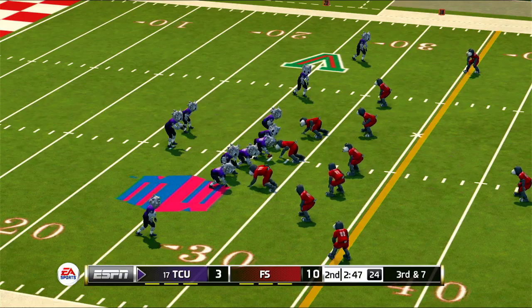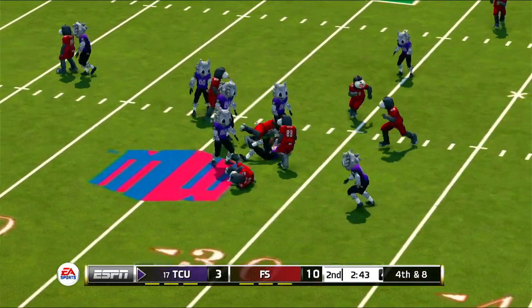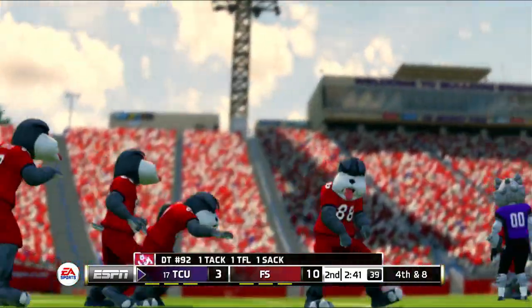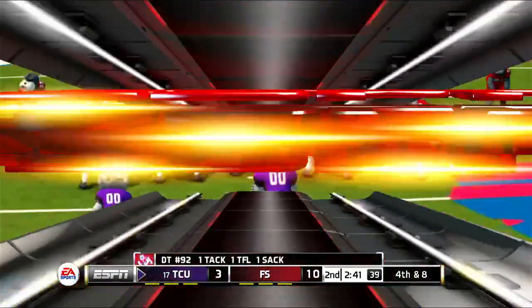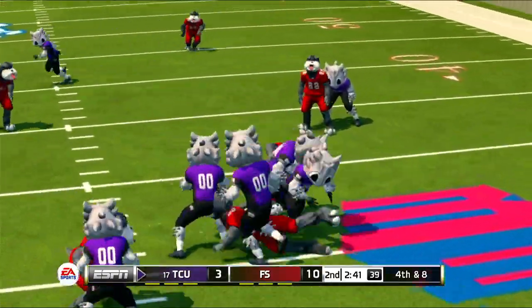Ready! He scrambled. They bring him down. Absolutely perfect call by the defensive coordinator. He brought just the right amount of pressure from the right direction, and it seemed to confuse the offense. And that'll be three and out.